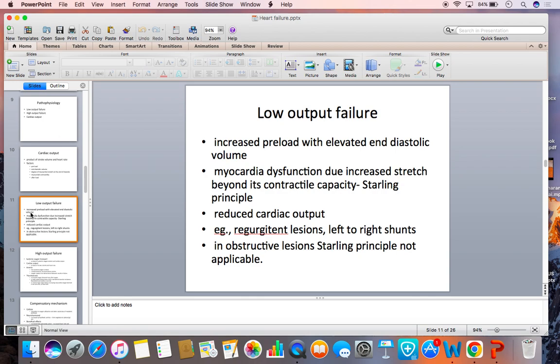And also left to right shunts. What is happening in a left to right shunt? For example, in a ventricular septal defect, blood is ejected from the left ventricle into the right ventricle. That flows into the pulmonary circulation and returns to the left ventricle through the left atrium. That in turn is ejected into the right ventricle. So there is volume overloading of the left atrium and left ventricle, but the systemic flow, that is the left ventricular output into the systemic circulation, is getting low. This is what happens in left to right shunts.